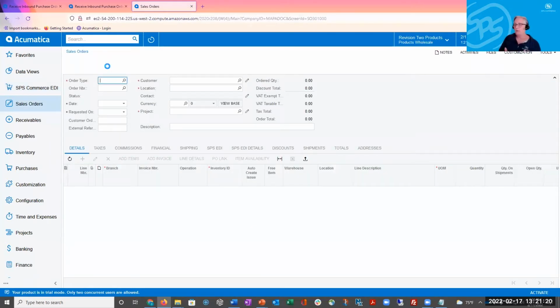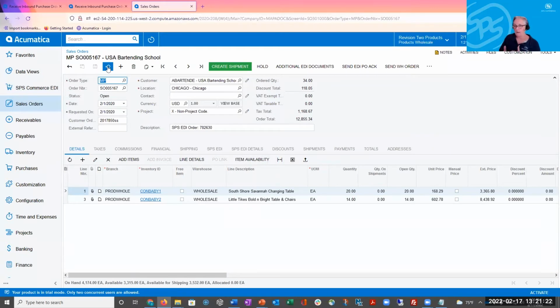When you do these one thing at a time, Acumatica is super cool because it takes you right to the next step. So if you look at this, it took me to the sales order screen. It created my sales order. It's got all the items that I had on the purchase order, and I can go ahead and create my shipment and move on.